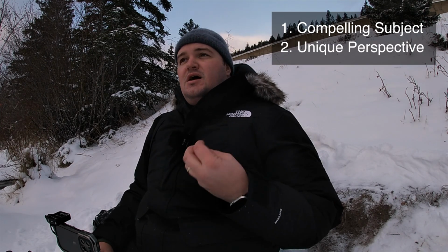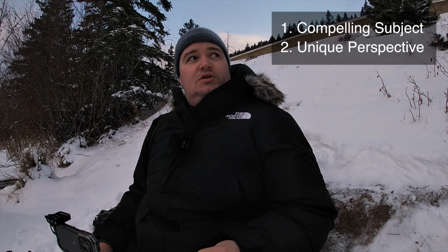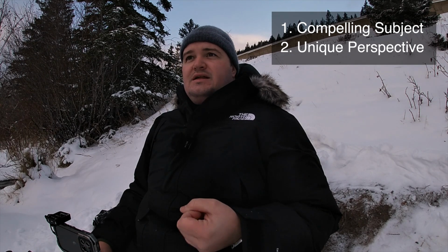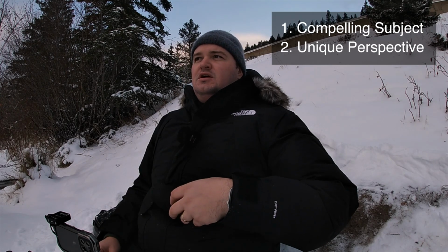It's not okay, for me, just to grab a snapshot of some interesting light or an interesting subject. You need to put that subject into a place, into a location, so that your landscape is telling a story. Usually it means that you are leading someone through your foreground, your midground, your background. So you need to find a unique perspective.